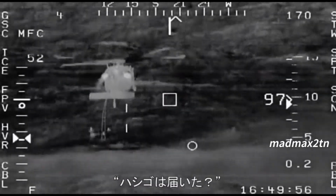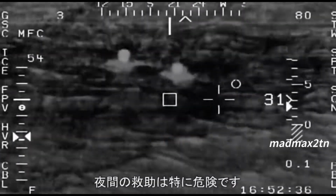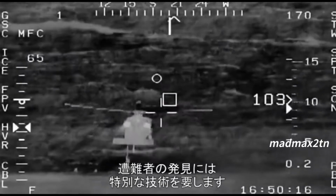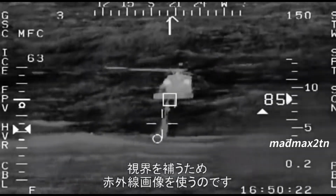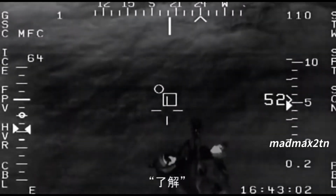Rope ladders in the water for them. Nighttime operations are especially dangerous. Finding and rescuing victims in the darkness demands special skills. Hey, 2 PJs on the ladder. Air crews use thermal imaging to combat confusion and reduced visibility. Okay, PJs are on the water. PJs out, power is 70. I have to put them back in the water.